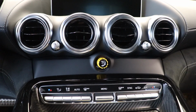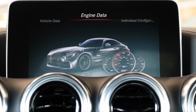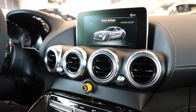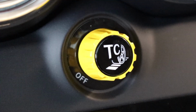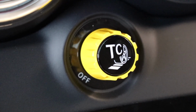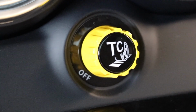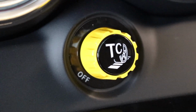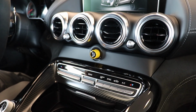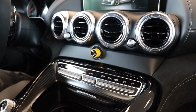You'll notice over here these nice vents with the screen integrated into the dash, and one of the signature things on the GT R that this vehicle has and no other GT does is this traction control switch. 3-stage traction control is standard on the AMG GT. However, in the GT R, what you get is a 9-stage traction control, ranging from basically a full nanny mode where anyone could drive it to 100% off, and you are 100% on your own.